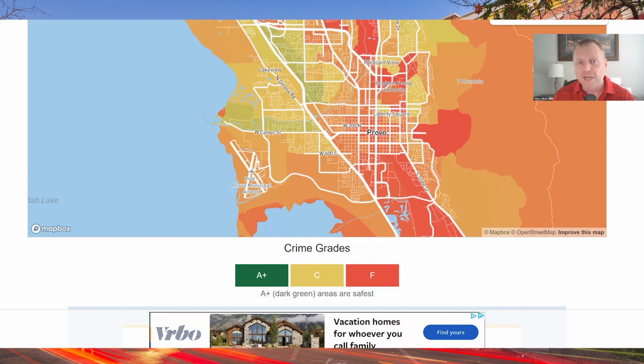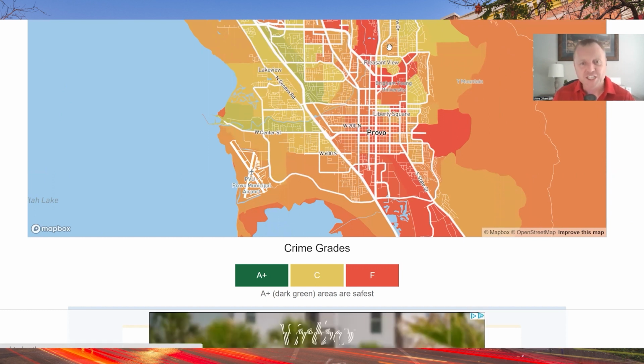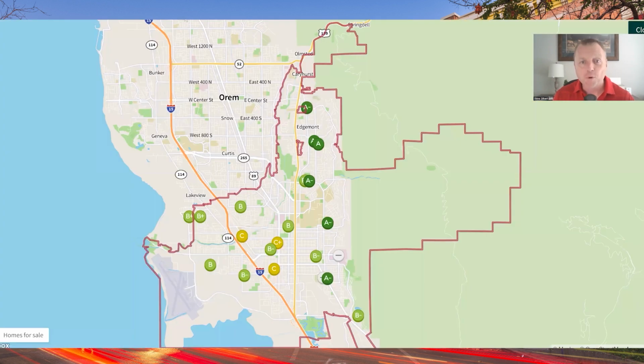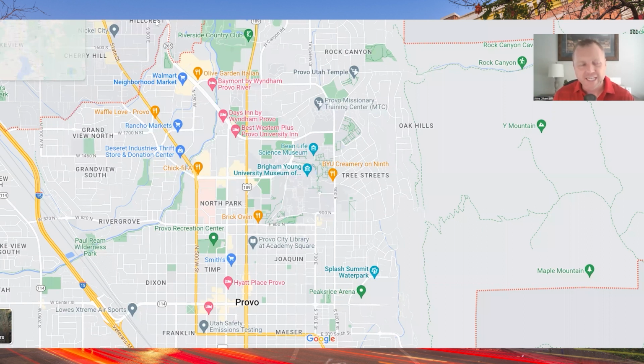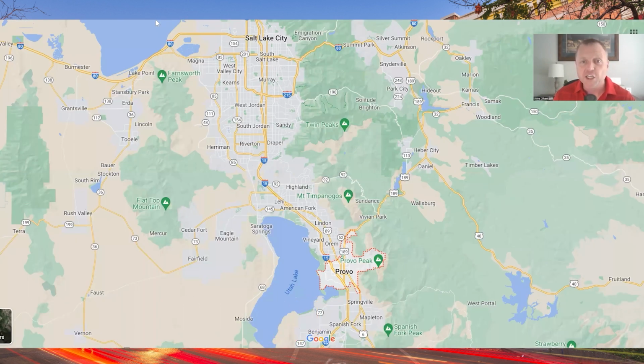As in these larger metro areas, we always typically see these change colors out of those green shades into these oranges and these reds in larger cities. So that wraps up a look at Provo, Utah, Utah County's largest city. I forgot to mention the population. We do have a population of 114,000 people. So definitely the largest city in Utah County.